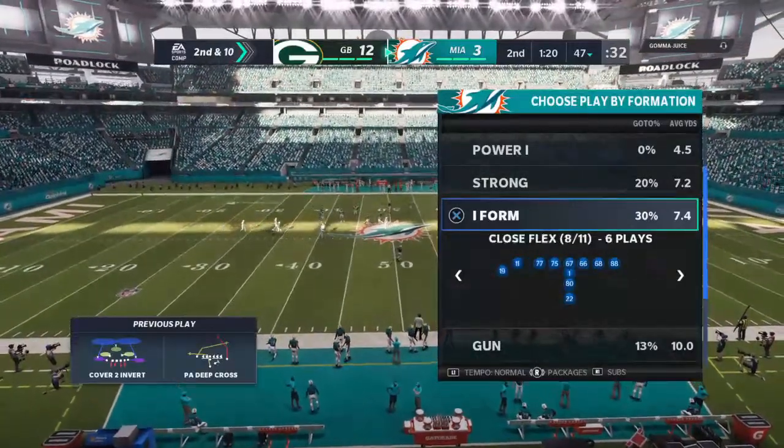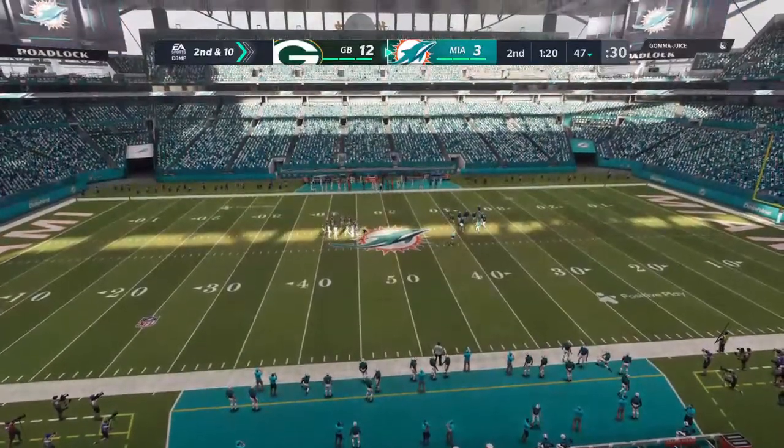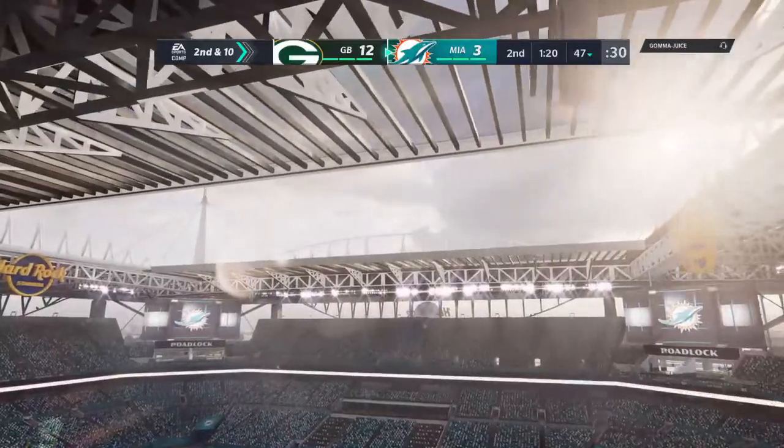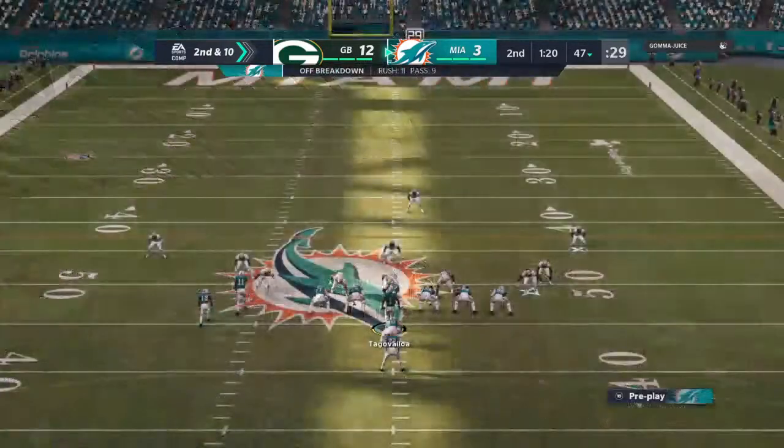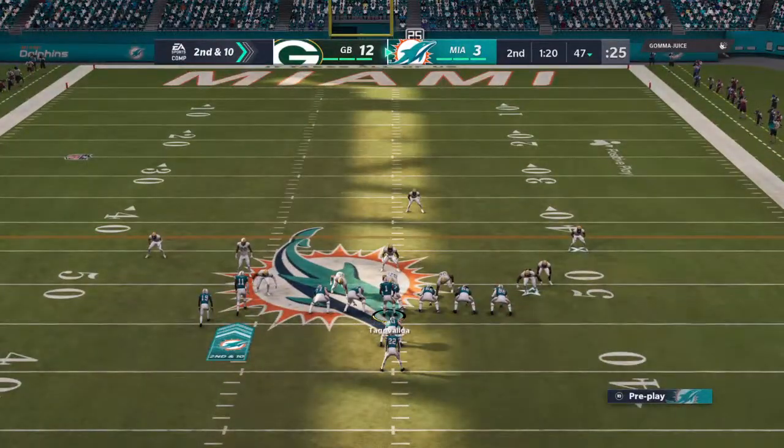To this point, I've been impressed with the work defensively. They have not allowed a lot of receivers to run free. And there's another example, another incompletion. So after the incompletion on first, now 2nd and 10.